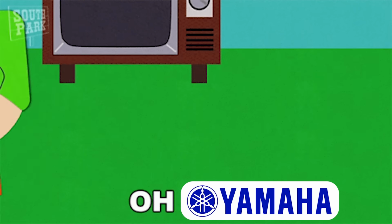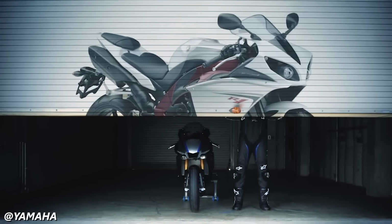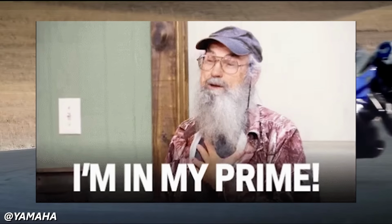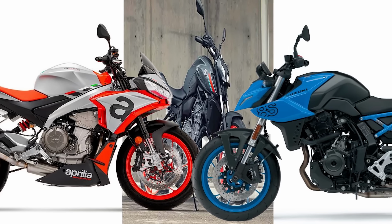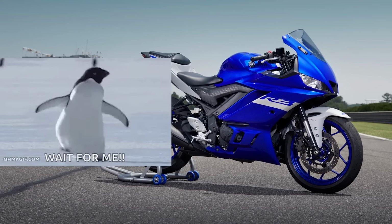Oh, Yamaha, what are we gonna do with you? While so many of your bikes titillate the throttle hands of fast boys around the globe, a lot of motorcycles in your lineup are starting to look a little long in the tooth. We've got no more R6, the MT-07 is getting squeezed out by every other middleweight twin in the class, and frankly, the R3 is like a decade behind many entry-level sport bikes these days.